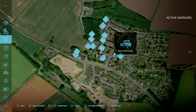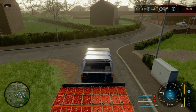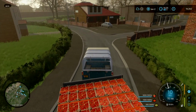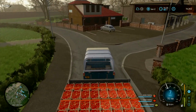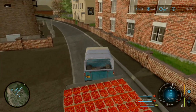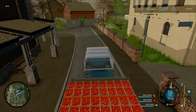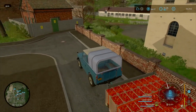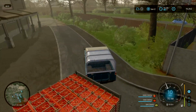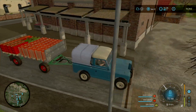Lower Cross. Which way am I going? There, isn't it? Somewhere down there, just here. Didn't really need to, I could have just walked up with them, couldn't I? Do a little hand cart, just push them up. I should borrow a shopping trolley.